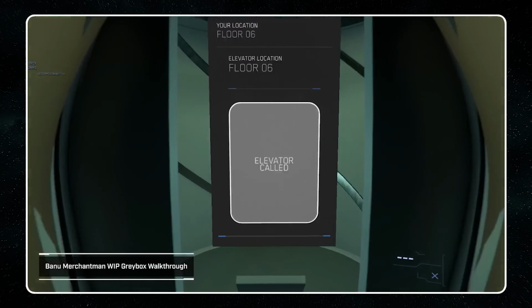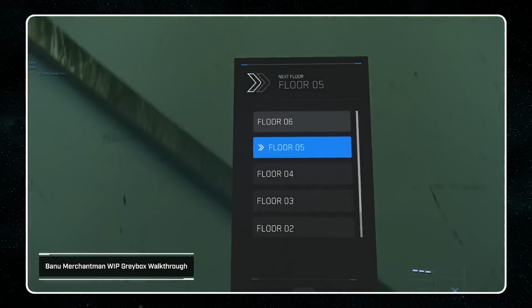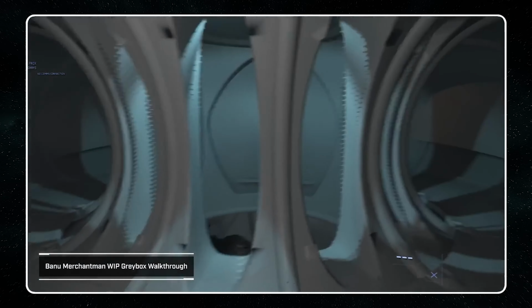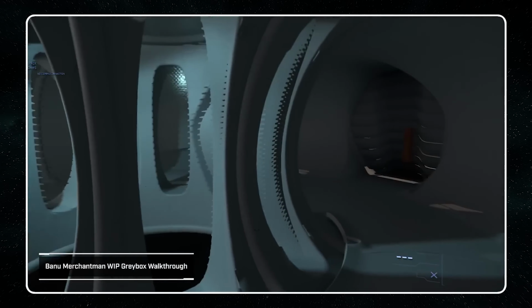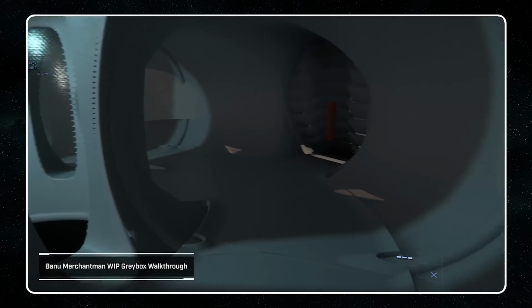So at the rear here, we have the crew-specific lift. This has access to all of the floors, unlike the customer lift. This is the passenger entrance area. So the lift will go to this floor for all of the passengers, which then gives them a little foyer area before they enter whatever floor they're on.